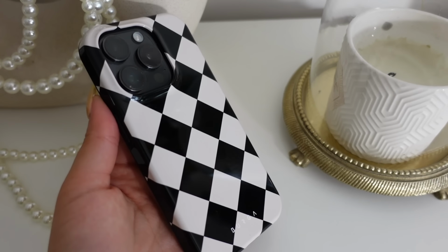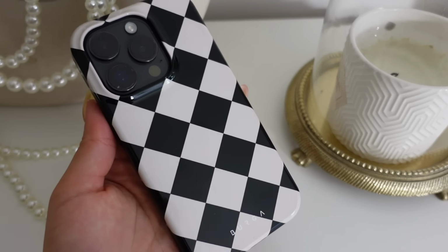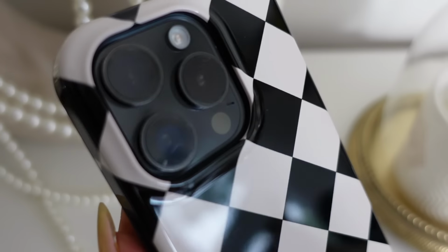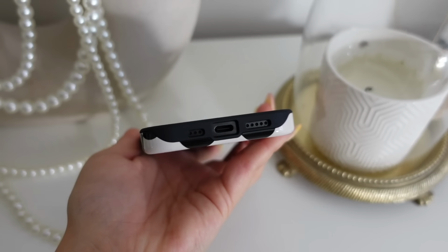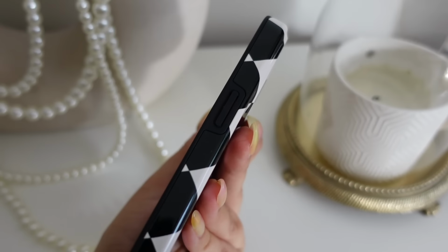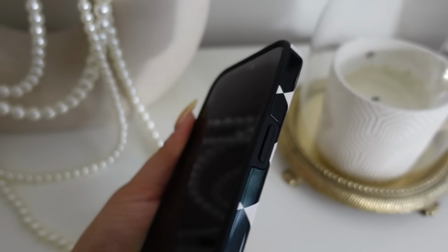It has double layer protection and it is shock absorbent. You also have a scratch resistant glossy finish. And this phone case is both gorgeous and protective. It's usually one or the other, but Burga covers both. You also get a 12 month warranty. This is the first phone case, but let me show you the other one.